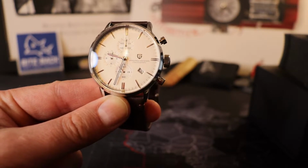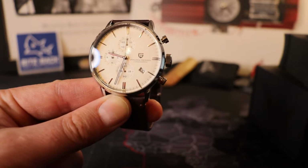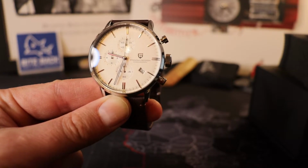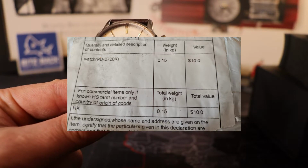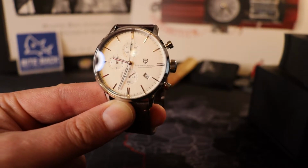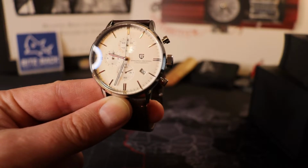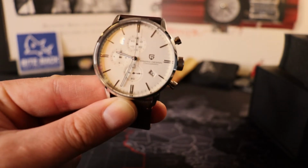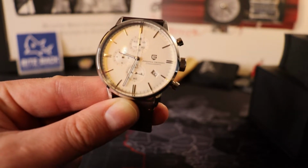Not only that, the cost of the watch also included postage from China to the UK. I took a quick shot of the packing label here because it shows that they've marked the value of the watch down at 10 Hong Kong dollars, which is about £1 UK. I'm kind of happy about that. It means that I totally avoided any import taxes, which normally cripple us here in the UK if we're buying from, say, the States.